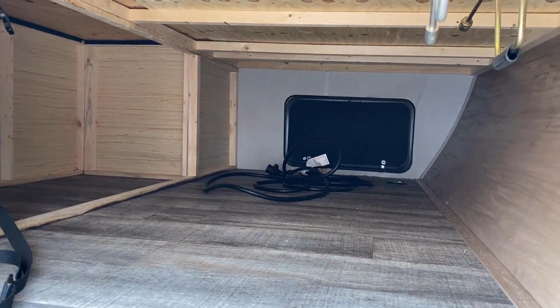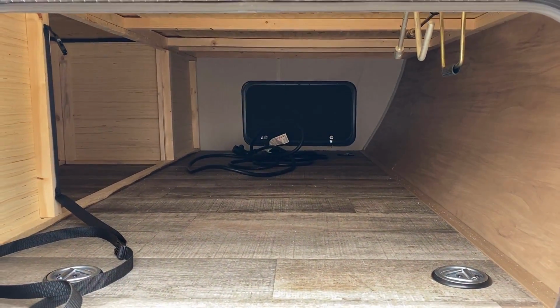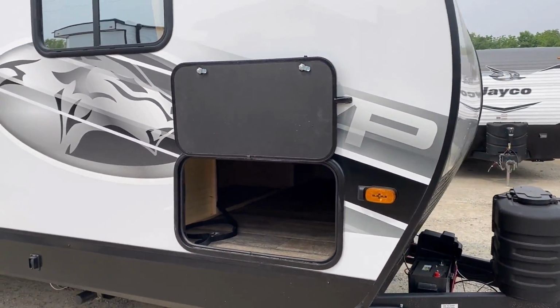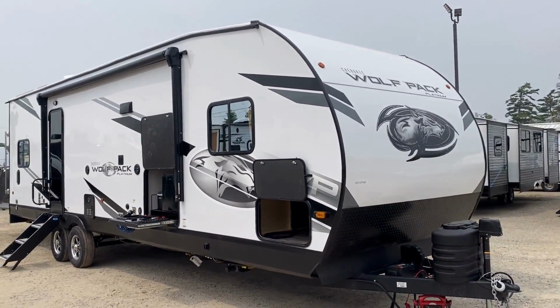One thing I do like that they do here though, they do give you a full pass-through compartment, which is something that not all the members of this RV family have. Plus, notice the handy little cargo tie-downs there. That's pretty useful.